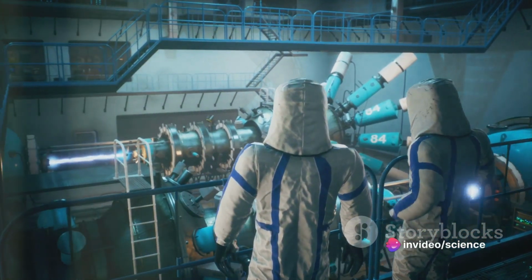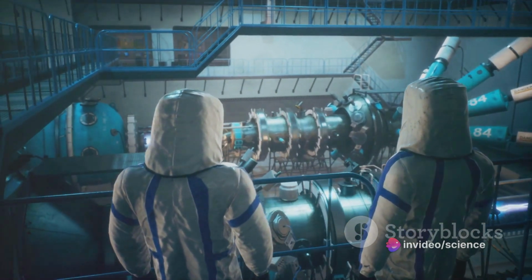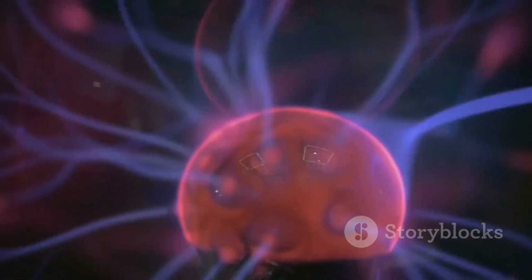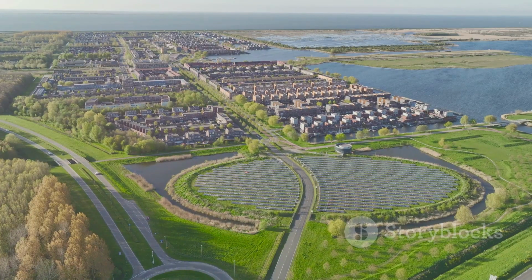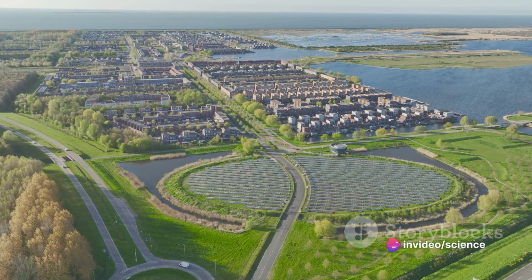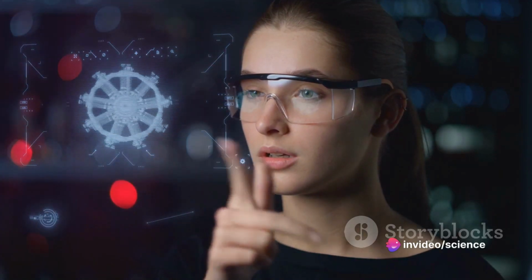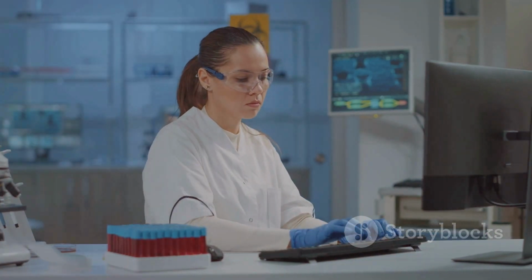At the heart of a fusion reactor we find plasma, a superheated gas that fuels the fusion process. When atoms in the plasma collide at high speeds, they fuse together, releasing energy. It's a promising solution, potentially providing vast amounts of clean, efficient energy. But as with all great innovations, there are challenges to overcome. One of these is maintaining stability in the plasma.